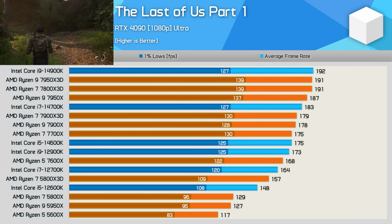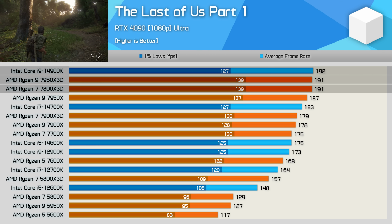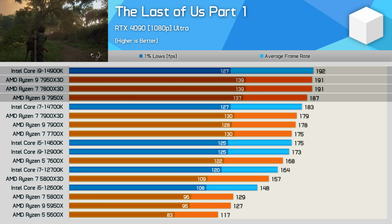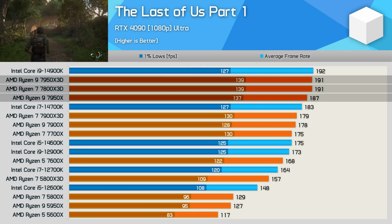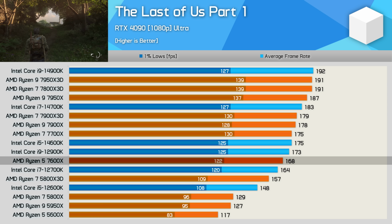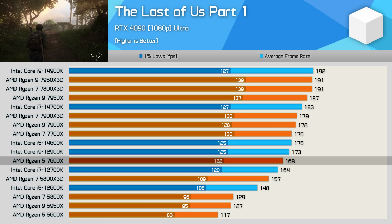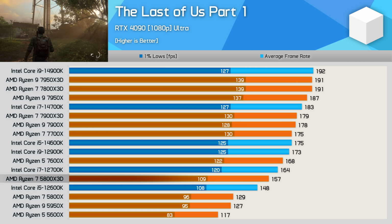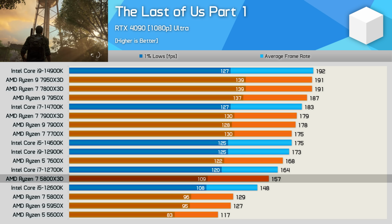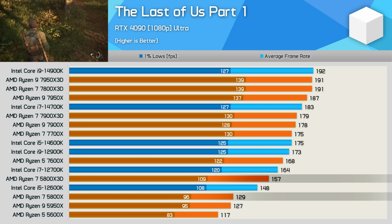Next up, we have The Last of Us Part 1, and here the 14900K, 7950X3D, 7800X3D, and 7950X all delivered comparable performance, though the 1% lows of the Zen 4 parts were slightly stronger. Looking at the slowest Zen 4 processor tested here, so the 7600X, right up to the 14900K, we're seeing a 14% performance difference, so the grouping is pretty tight in this one. The FPS performance does start to drop away with the 5800X3D, which is 7% slower than the 7600X in this example, though it was 22% faster than the 5800X.